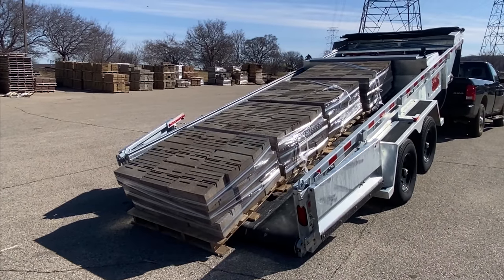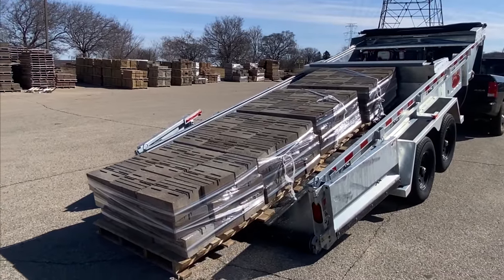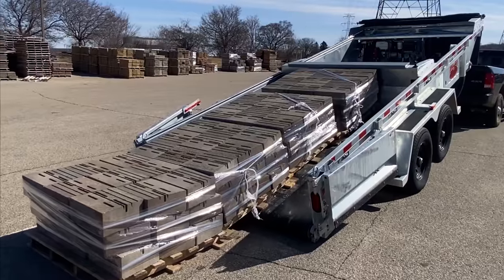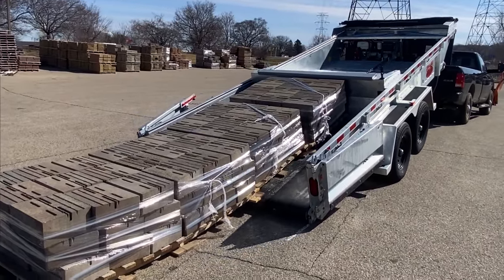So this happened in real time. There's no way I could get four pallets of block loaded, ready to go, and unloaded in under 3 minutes. There's just no way.